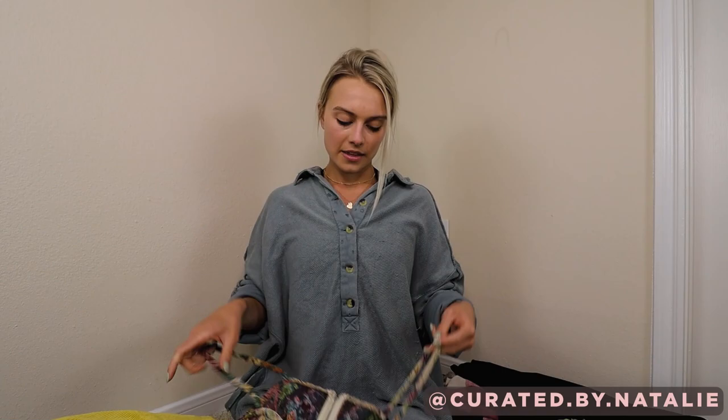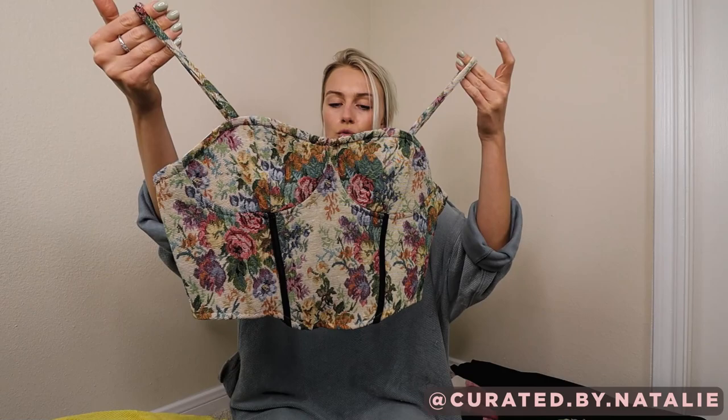Same with this little granny core corset top. This is just from Shein, I think. It's one of those pieces that just has the size tag, no brand, and usually that's Shein or Fashion Nova or some other really fast fashion brand. But since it's trendy and pretty lightweight, I picked it up to take it to a buy-sell trade store.